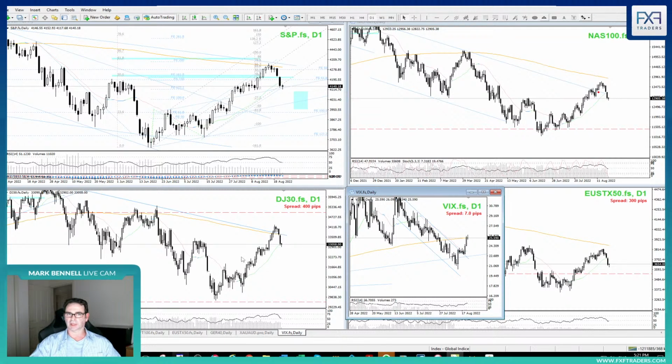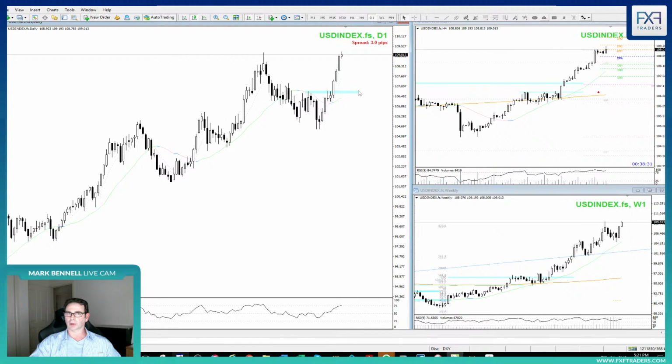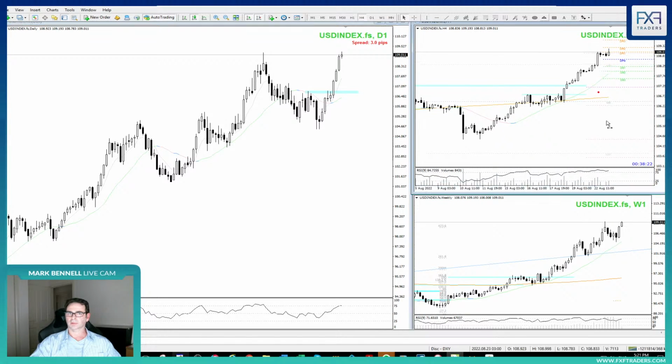And you can see the NASDAQ pulling back, Dow as well. Dollar index, we expect it to continue long through here, which it has. So far so good. Same again, look, it's right at the high. It's had a decent run. Let's see how this plays out.